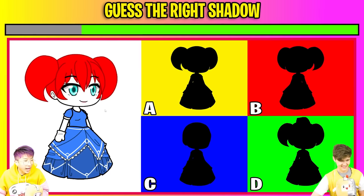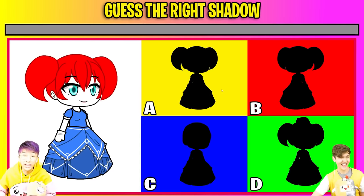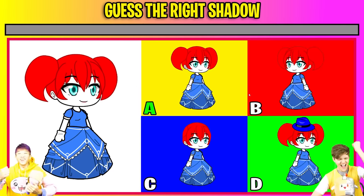This is awesome. Okay, I can tell right away it's probably not B, because B is flipped. You know what I mean? Right, right. I don't think it's B. Could it be D, though? I don't think so. There's like a hat or something. Oh, right, yeah, the hat doesn't match. Okay, what about C? So it's between A and C, guys. I don't think C matches with the hair. So I think we both think it's A. Yeah. All right, we're gonna lock in A, guys. Let us know what your guess is. It was A. We got it right.